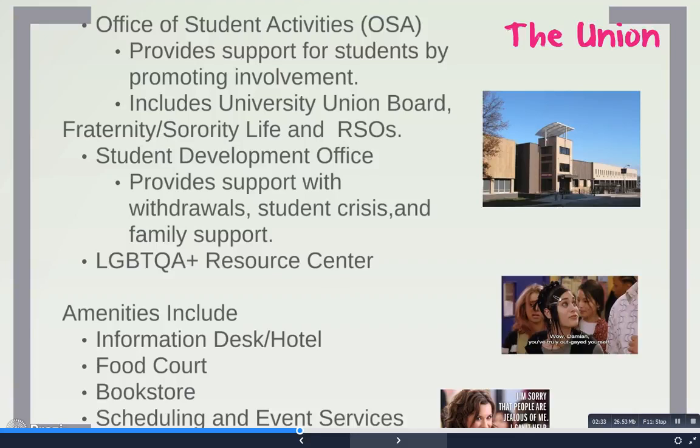And so this is the place where we want to push students to go if they're interested in getting involved but really don't know how or what they're interested in. You would also work with OSA if there's a student that wants to create an org and they don't know how to go about that.